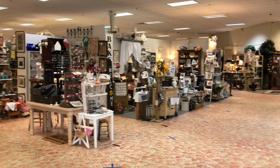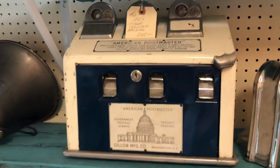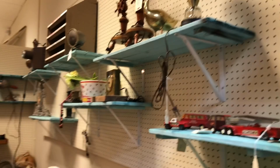I'm not always lucky. I try to go every weekend, but sometimes the vendors don't really change out the merchandise. Sometimes the prices are just astronomical, and it's just fun to look at everything, which happens probably 90% of the time.